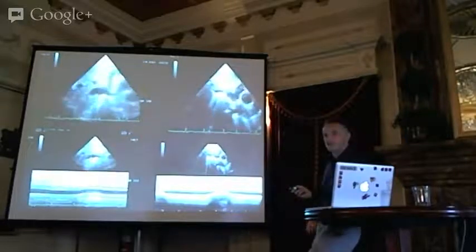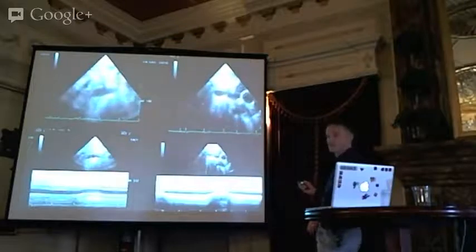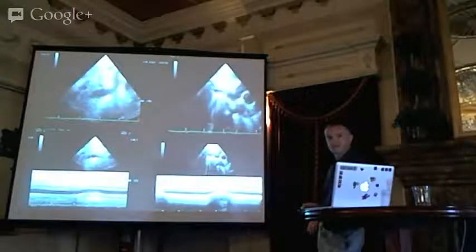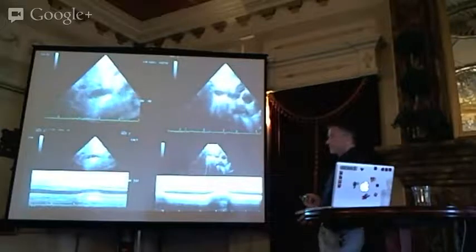This is a fat, juicy IVC that isn't breathing with respiration. And this is a thin IVC that collapses with respiration. M-mode is a good way of quantifying that difference in the respiratory cycle. In fact, okay. What does it mean?